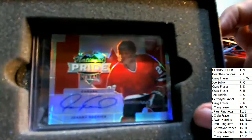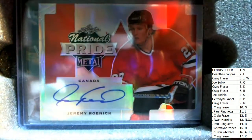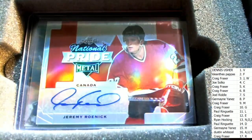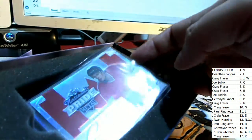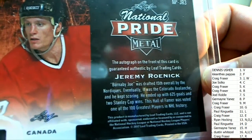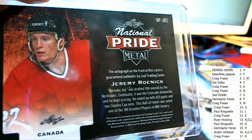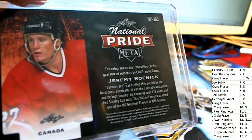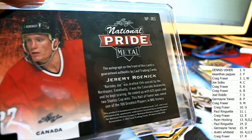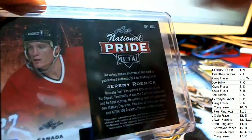What else do we have coming out of our box break? National Pride, Big Hit Boulevard. Way to go, Craig, who has had a lot of good luck in this break, pulling down a National Pride. What a great item, man. We've got more of this Leaf hockey, Leaf metal hockey. I think we should be ripping this one. This has been terrific. My goodness.